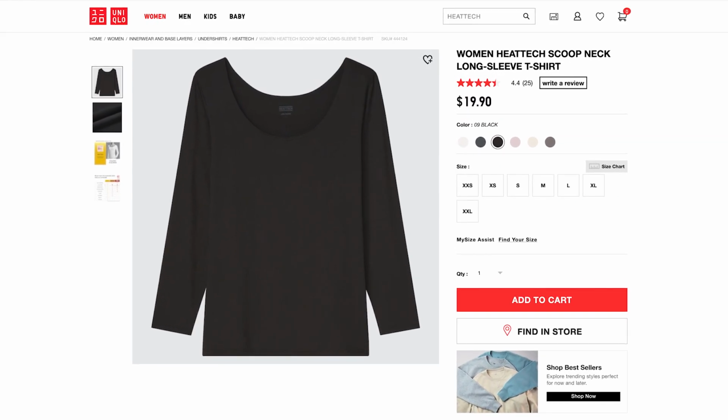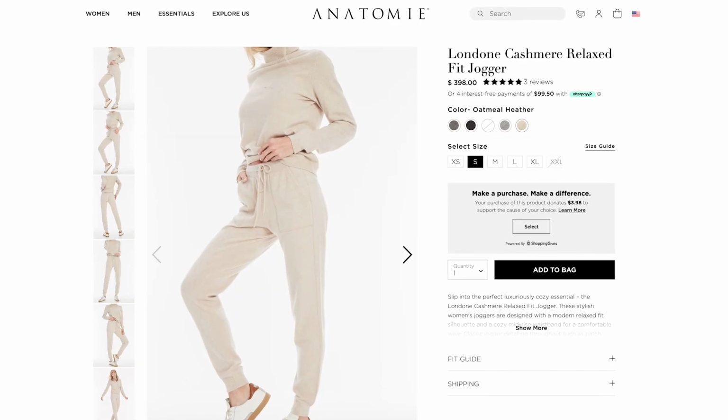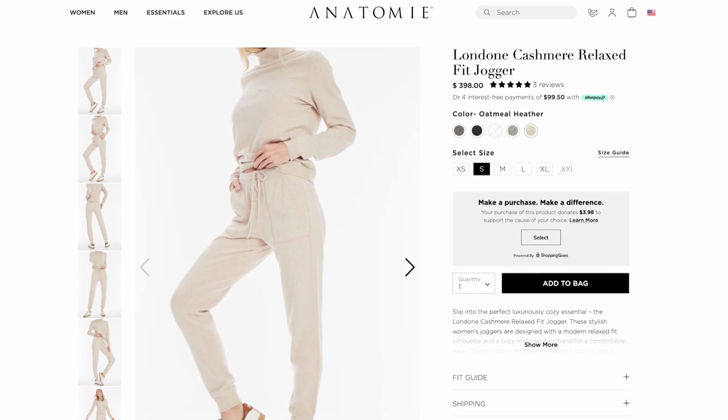And I like to wear this under almost all of my outfits for fall and winter because it helps control the temperature of your body, and it also is a great layering piece. So I can even wear this alone like this. And these joggers are super comfortable, soft. I even wore this on the road sometimes when we're driving for long hours.